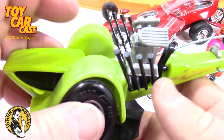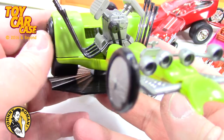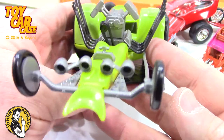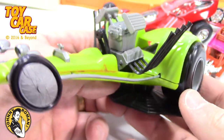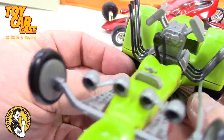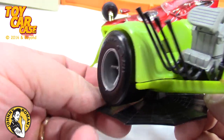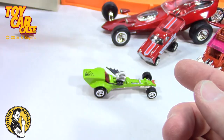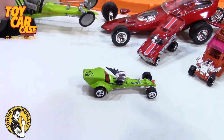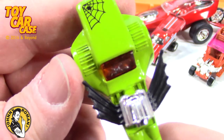Look at this little kit. It's a little snap type, pretty simple, very cartoon like. But man, if you love wild show rods, you love this one. It's got a spider base to go along with the theme and everything. Oh, look at this.